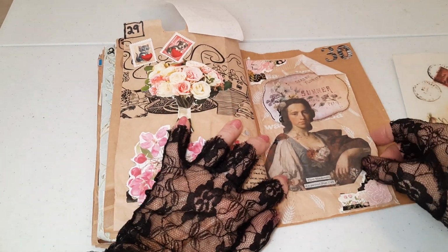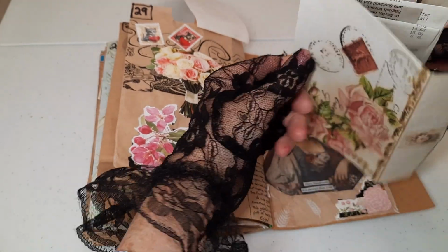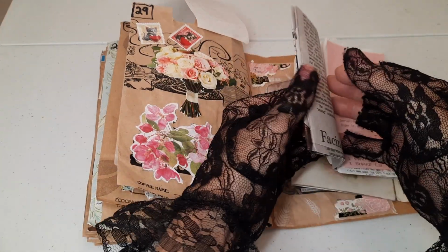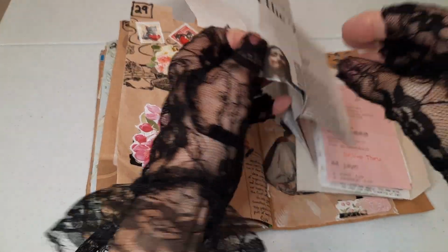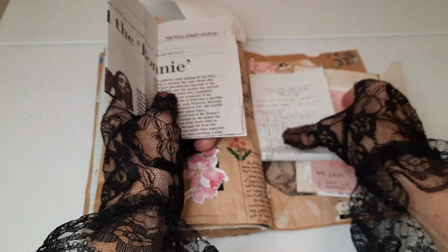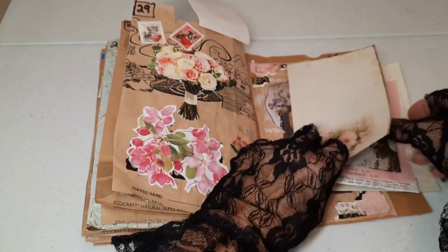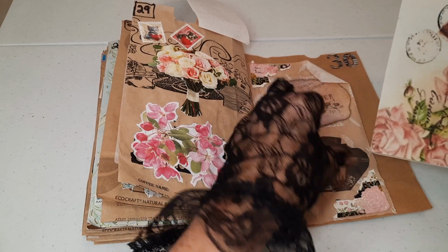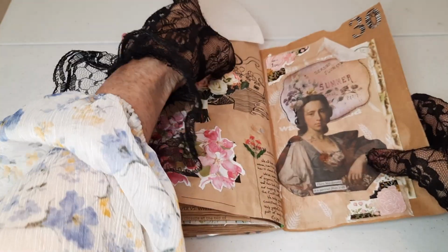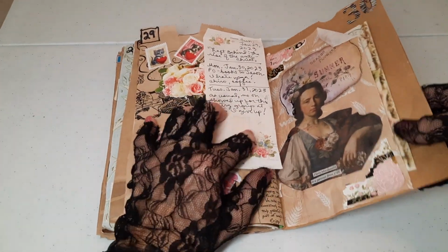And this lady is Flora McDonald. And in this envelope is more of my receipts and information. It's not glued together, it's just loose. And here's an article I found in a newspaper about Flora McDonald. Anyway, that was kind of fun. And it really does make a pretty page. Pocket. And, oh, and here's my little diary stuff onto a notepad with pretty flowers.